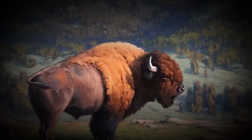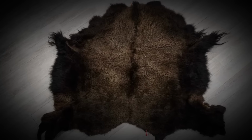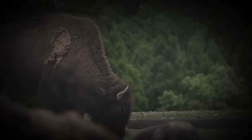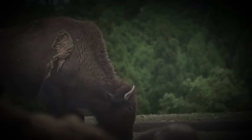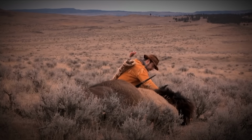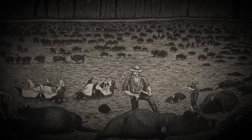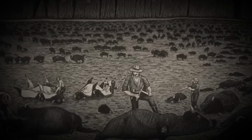The Great Plains, dominated by buffalo, required techniques for processing massive hides. Some buffalo hides weighed over 100 pounds when fresh and required multiple people to handle safely. The thickness demanded different tools: heavier scrapers, stronger beams, longer processing times.